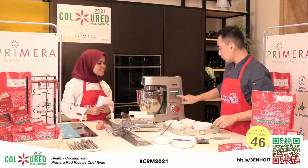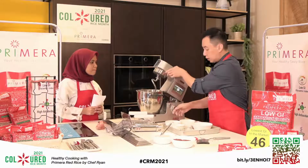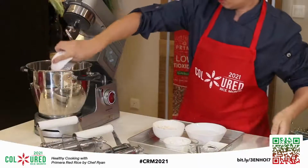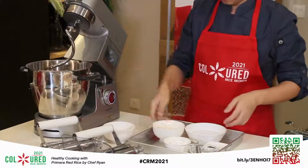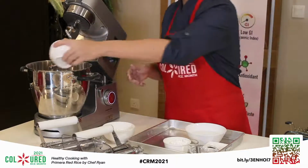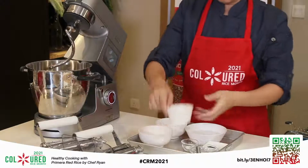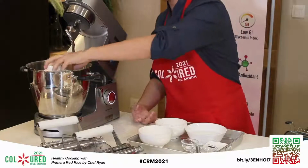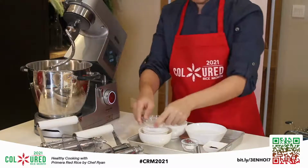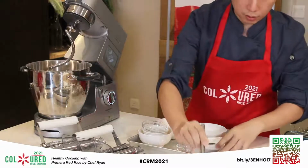So for this one, I will be adding, of course, the red rice flour. We don't have as many ingredients here compared to the last one, right? Yeah, because there are no eggs in here. Then of course, the sago flour. It's much simpler. And tapioca flour. Xanthan gum. Salt. And of course, the red color.